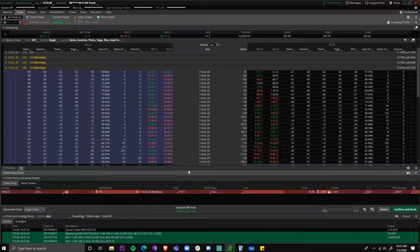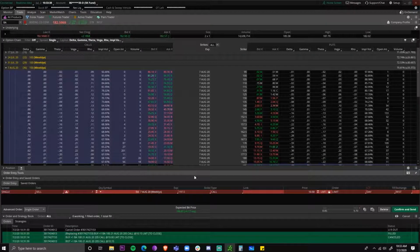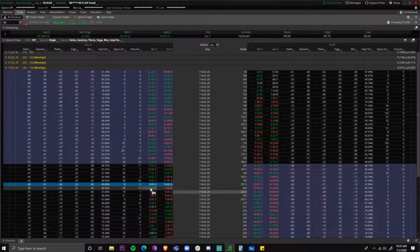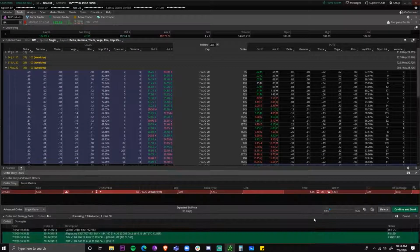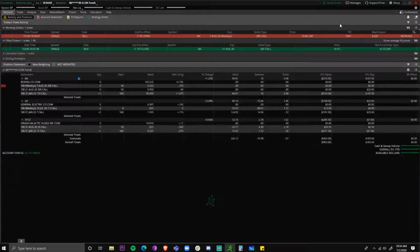But I'm lowering my cost basis or my break-even prices because I had already done this position about 3 different times and I made money on it. So the more I make, my break-even comes down. I can get out of this thing at a lower strike price. So 200, 197. Actually, let me go to the 197. I'm going to try to pick this up for 980. I did see a 980 buy there. Well, I can actually change that to 1,000 even. Hit confirm and send. And let's see if we get this thing.